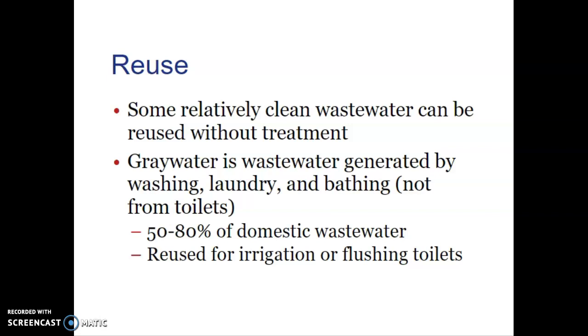So some of the clean water is fine without treatment, but most of the water that's coming out of your house is called gray water. Okay, so gray water is water that you're going to get from any of your appliances in the house, your drains, basically anything and everything except for your toilets. Your toilets are going to give you what's known as brown water, but the gray water is going to come from everything else. So 50 to 80% of domestic wastewater is actually gray water.